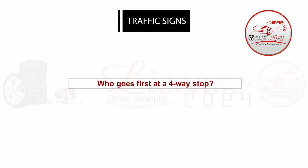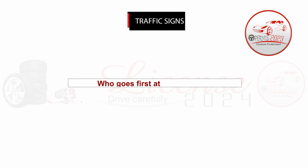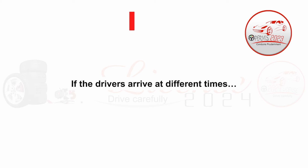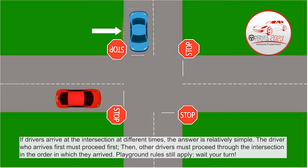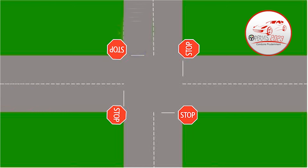Who goes first at a four-way stop? If drivers arrive at the intersection at different times, the answer is relatively simple. The driver who arrives first must proceed first, then other drivers must proceed through the intersection in the order in which they arrived. Playground rules still apply: wait your turn.